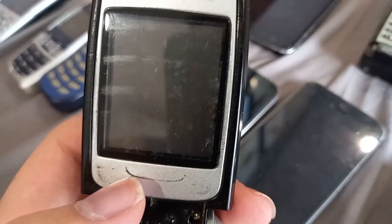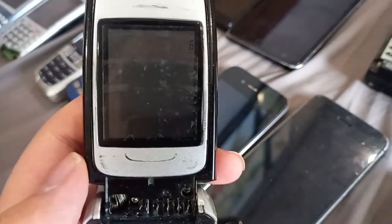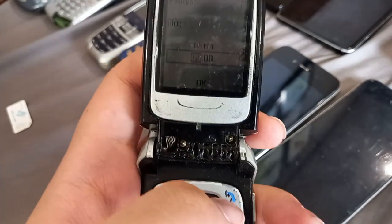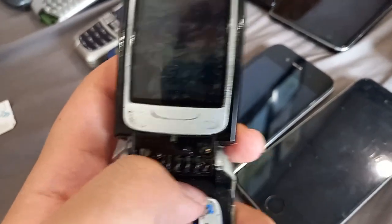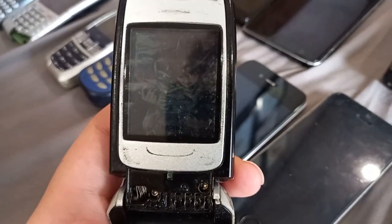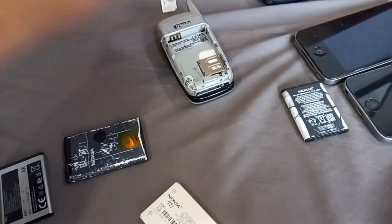But this one had a bad backlight, both inside and outside. And I might need to buy a new housing for it because the board appears to have some problem with draining the battery life. Yeah, draining the battery life. The phone does work though, so at least that.